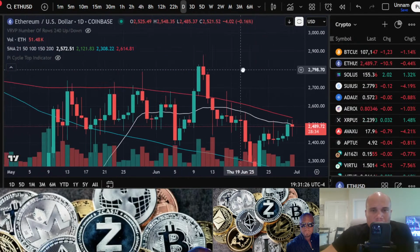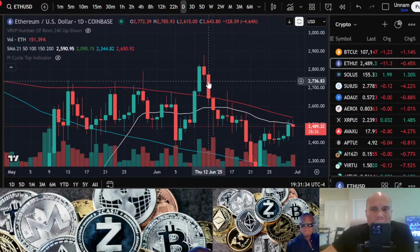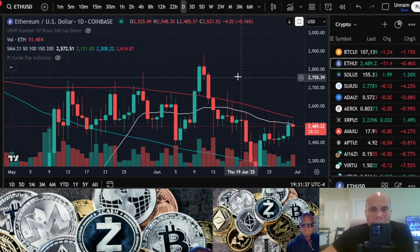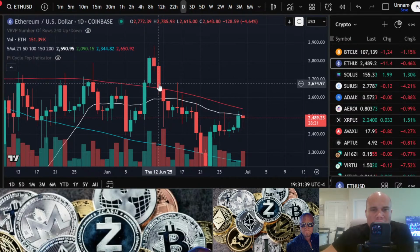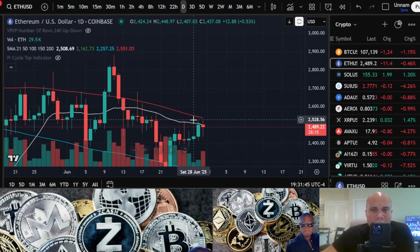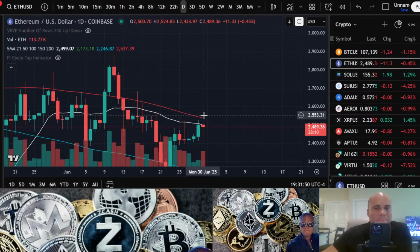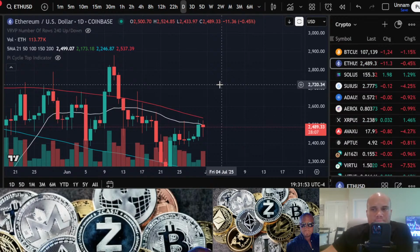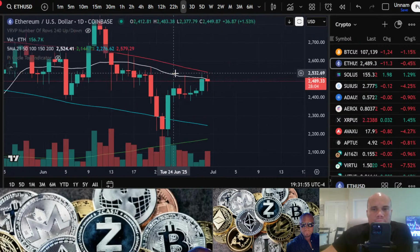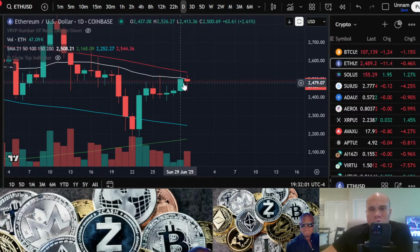Because look, we got above it before here on June 10th. And then we came down, and then war broke out in the Middle East, and that really sent us down. Okay, so we had an opportunity to get above that 200-day moving average. We just gotta stay above it, and now the red line has come down. That 200-day moving average has come down, so the bar has been lowered. So it should be a little bit easier to get over it, and then we just gotta stay above it. So that's when we'll start to become more bullish on Ethereum, and that could happen later on this week. Could even happen tonight or tomorrow.